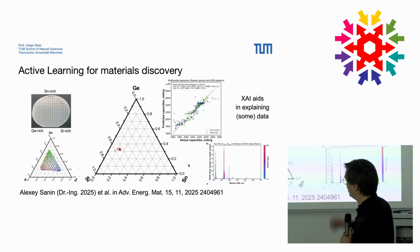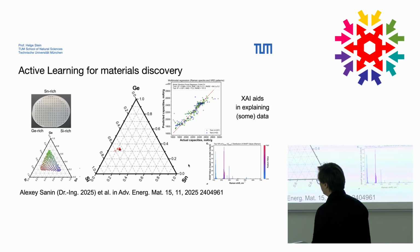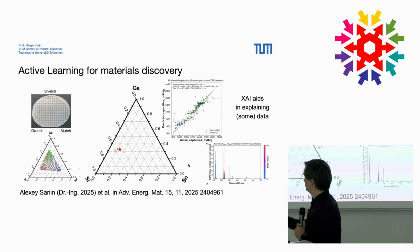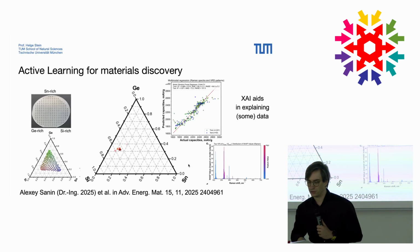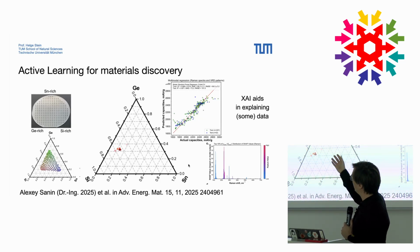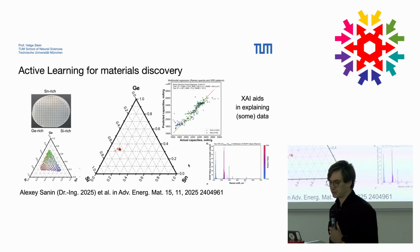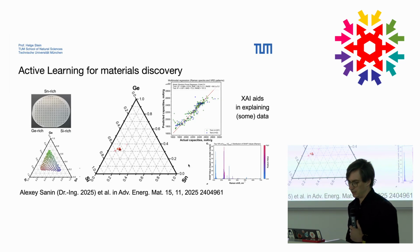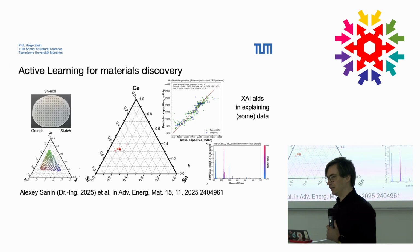This is to find a new fast charging anode material. All the batteries that you use from day to day typically have graphite on the anode, but graphite is relatively slow with its kinetics. So we tested here some tin, germanium, and silicon based anode materials. And what Alexei was then deploying here, instead of measuring essentially all the points, which is about 300, we just had to measure 20, 30 points to actually find a new anode material for very fast charging, and we were even able to scale this up.